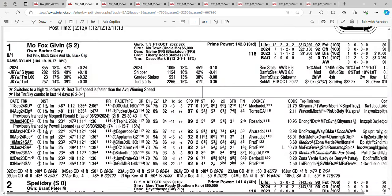At 8-1, it's Mo Fox Given, trained by Mark Casse. A few races back, she finished second by a neck at Churchill. And in that Grade 3 Pucker Up, she didn't have the best trip. I mean, she was behind a wall of horses for a while. Then deep in the stretch, it kind of opened up a little bit for her, and she closed pretty well to finish fourth, only behind by 2.